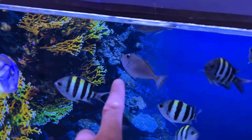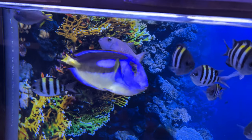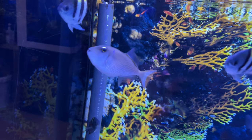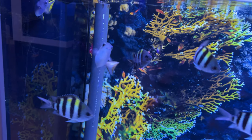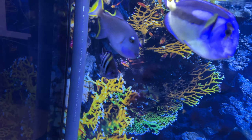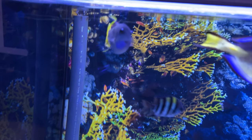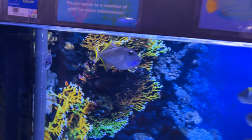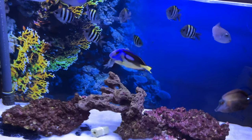That's nice. I like the faces, me. Is that a parrotfish? It does look like one. What is it? Is it a trigger fish? Blue throat trigger, yeah. That's nice. I like that. That's cool. They jam themselves in rocks and crevices, don't they?